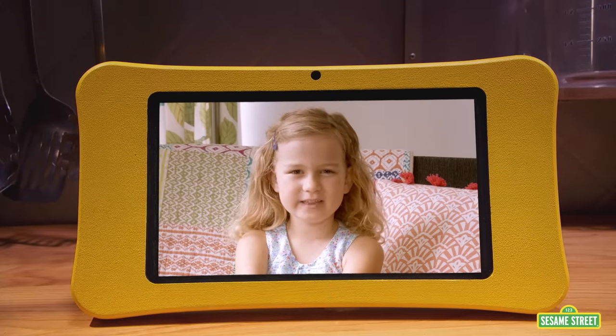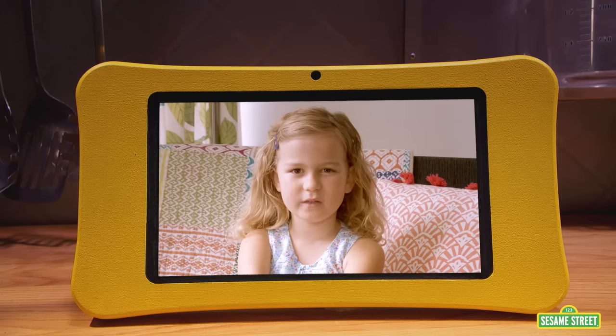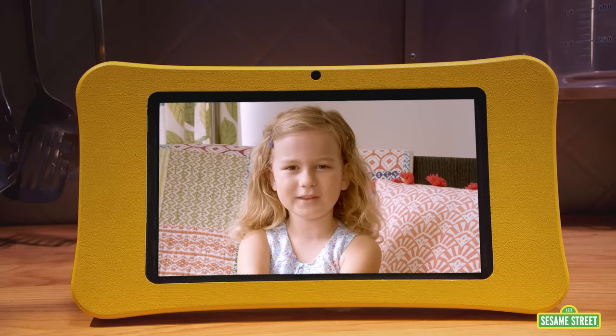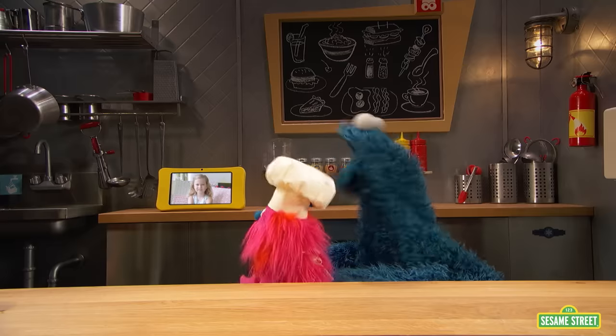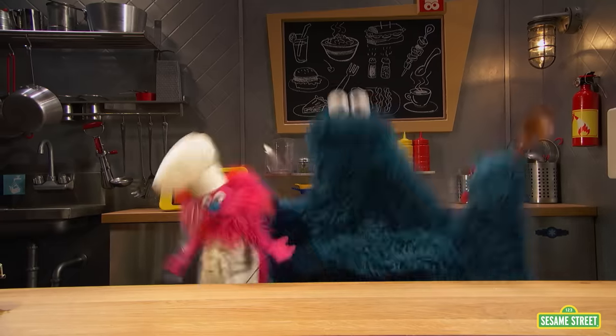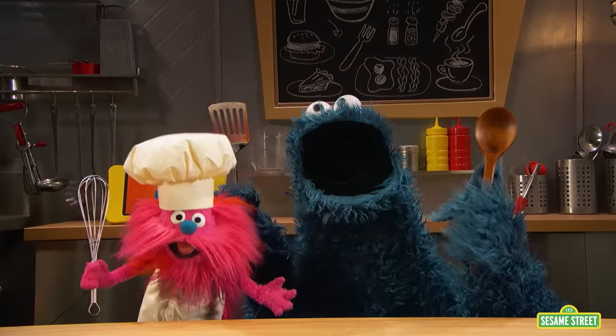I was just reading the fairy tale of Goldilocks and the Three Bears, and I would really like some porridge for my breakfast. Please, can you help me? Of course we can help you, because we are Monster Foodies!